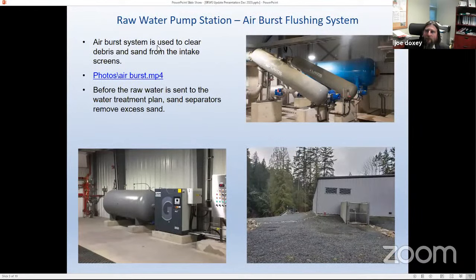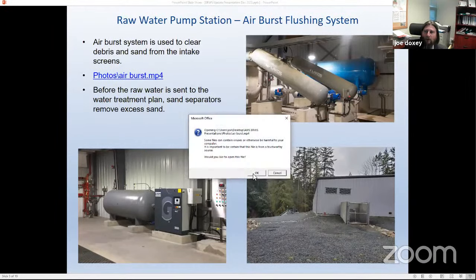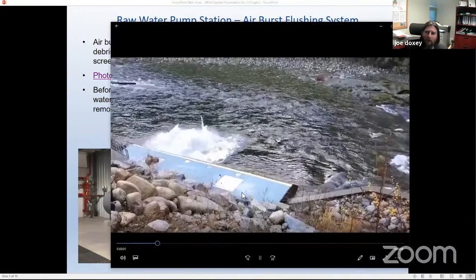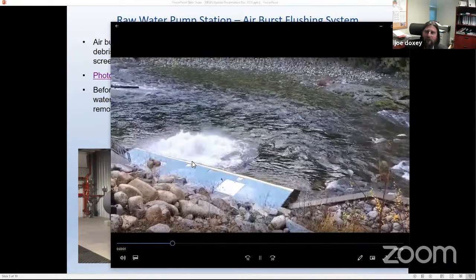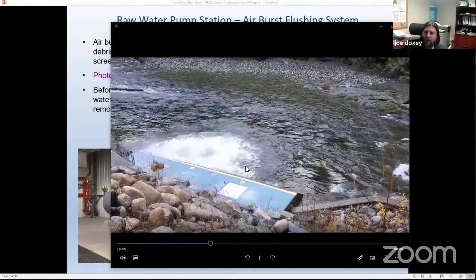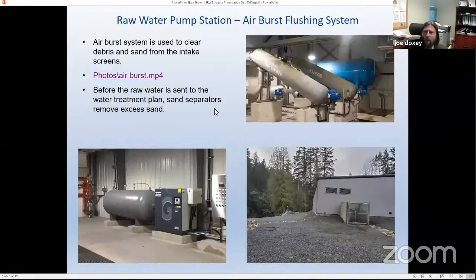We have an air burst system in there that's used to clear debris and sand from the intakes, and it's kind of fun, so I'll show you a bit of a video real quick if I can. That's the process in the design that blows away debris and sand, tries to clean that out, and right now that's done on a daily basis. And that's one of the things we're looking at: appropriate schedules for that, and what the capacity of the compressor is to blow that away, and also help be a part of cleaning that intake structure out.